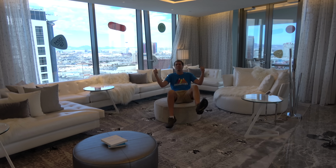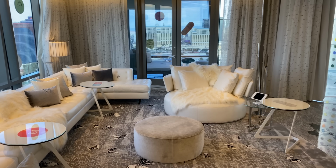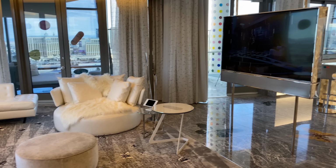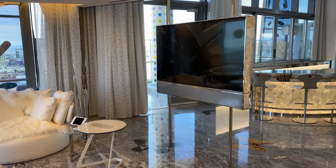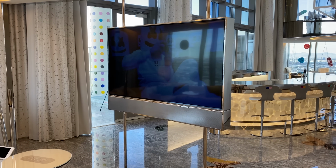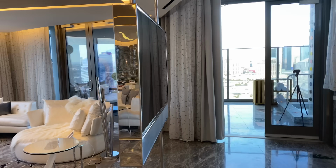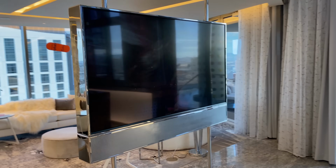So what do all these people do when they're sitting on their giant couch? Well, the answer is they can watch TV if they want to, of course. You can see there's a TV here facing maybe a third of the couch. But just in case you feel like you're being left out from the TV experience, don't worry. Go along the back of the TV and you can see it's double-sided, and there's speakers on both sides.